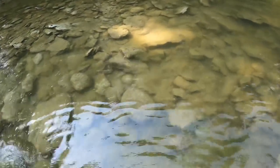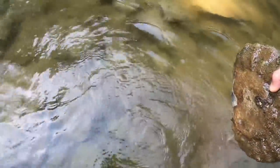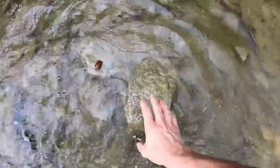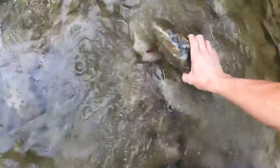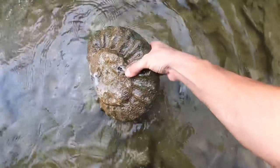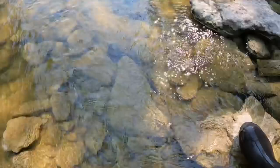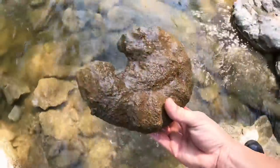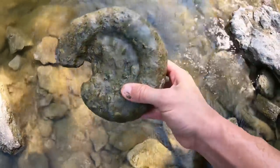Look at that. Yep, that's an ammonite, but there's more of them. Oh my gosh, there's like worms and stuff on it. But yeah, it's a piece of one. Hard to tell if that's gonna be worth keeping or not. It's heavy. Yeah, we got ammonites over here. Oh, here's one. Check out that one. Now that's something I can take home. Oh, don't break it. Pretty cool.